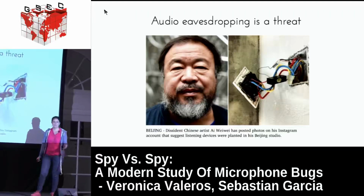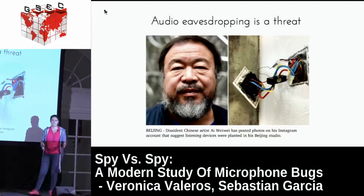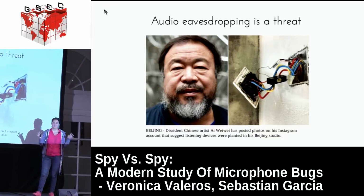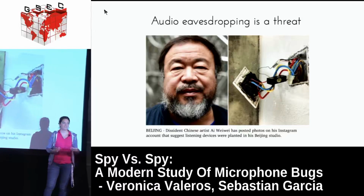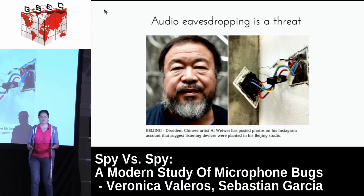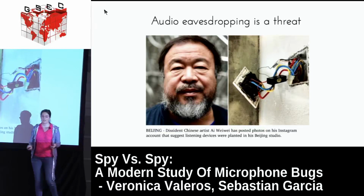And the thing is that he found this in 2015, and actually this microphone was placed there probably for 4 years, right? So for 4 years, every conversation that happened through his studio and his home was being listened to. So this was very shocking for us, and we started realizing that we actually know nothing about this, right? And this was not the first case, not the last case.